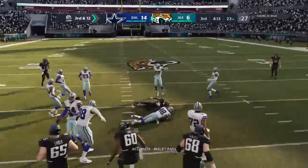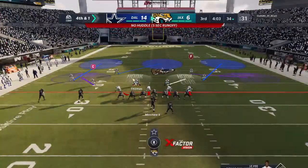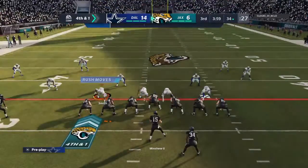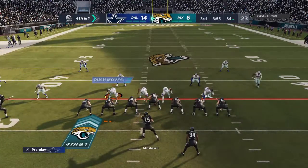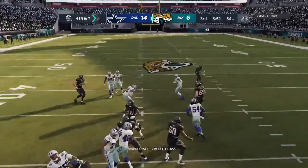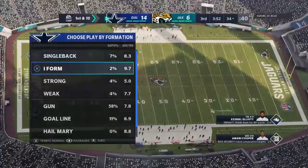He's got it, complete to Thompson. And he's going to come up a bit short. He needed to get to the 35 for the first, but he only makes it to the 34. But it's 4th down. They'll try and throw for it here. And this is incomplete. So certainly an interesting call there to go for it.